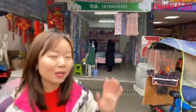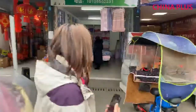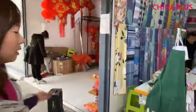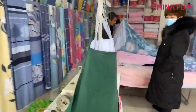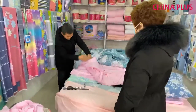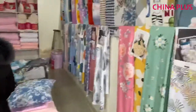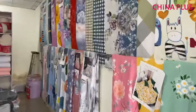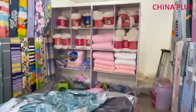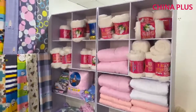So guys, before we go in, I don't know how the signal is because we haven't tested this part, but we can slowly go in and see how they actually make a sort of duvet or blanket from scratch. 这是做棉被的地方，对吧？So in China, still, a lot of people believe to bring your own cotton for the shopkeeper to freshly make a beautiful type of blanket.